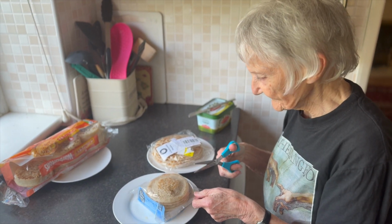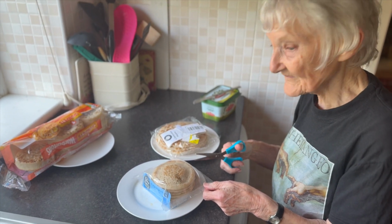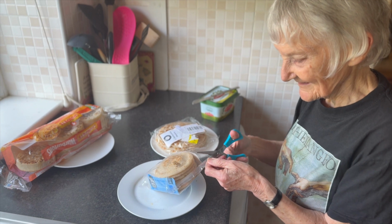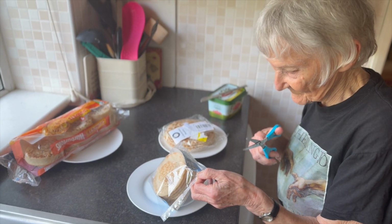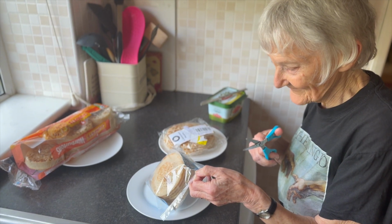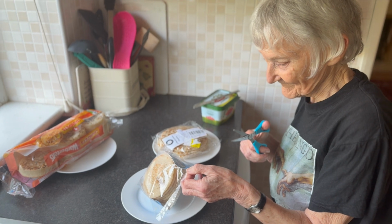We've got 2 different ones for comparison. Okay, Mum. We have the ones which Mum's just about to open. Village Bakery, and it's a Welsh brand.